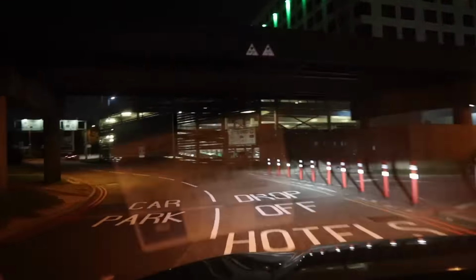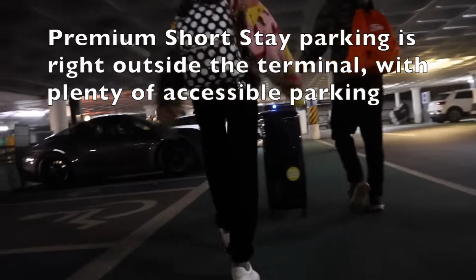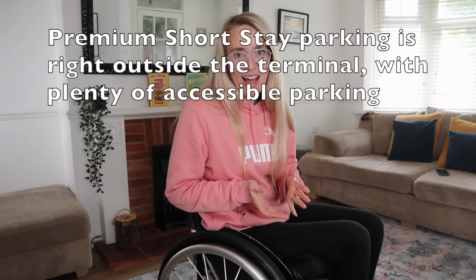I like to book parking through Gatwick Airport, and I like to choose the option where I keep my keys, so I know that the car is staying exactly in the airport terminal. Super easy, and super easy when you come back from your trip as well.